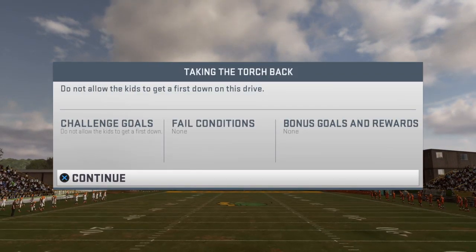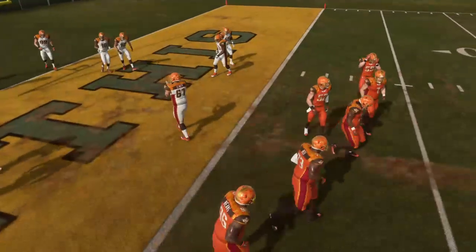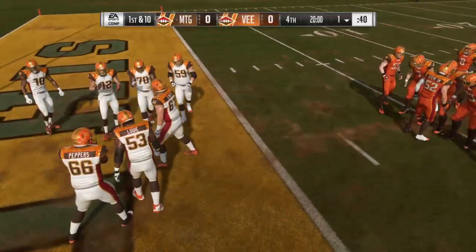All right, you saw the challenge on the screen. I don't need to repeat it. It's solo challenge. Madden Ultimate Team, go earn your keep.